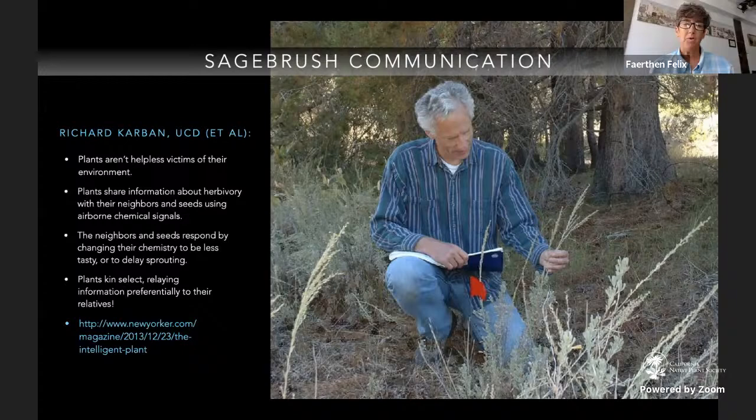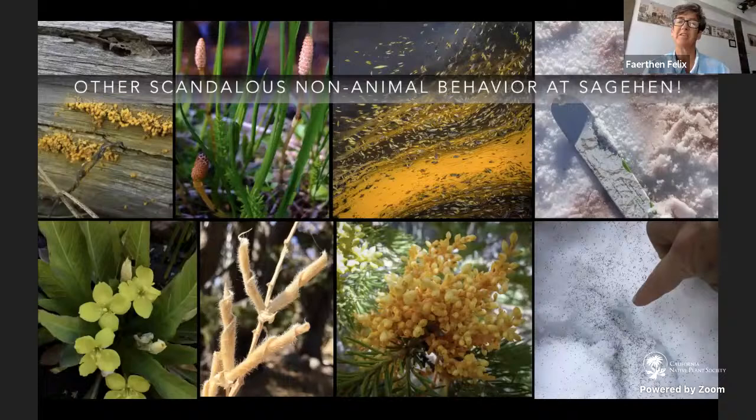So, you know, this isn't the only scandalous plant behavior in the basin, actually. There are other scandalous plant and, you know, non-animal things going on in the basin. Slime molds, for instance, up there in the upper left corner, are pretty fascinating. Single-celled creatures that get together to hunt or to grow these fruiting bodies to reproduce or to solve problems, and they can find their way through a maze. Information processing without a brain is kind of mind-bending.